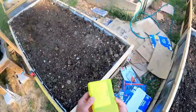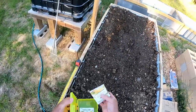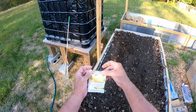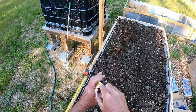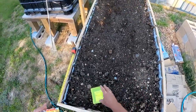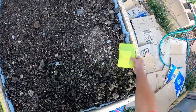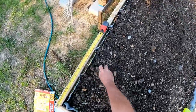So I've got, I already tried to start this, and this is the candy corn hybrid. So I'll go ahead and put in, I think what I'll do is I'll put in 4 rows of 8. That's 32. And water it in real good.